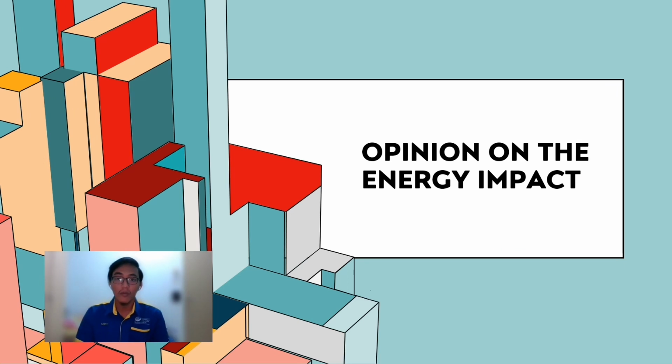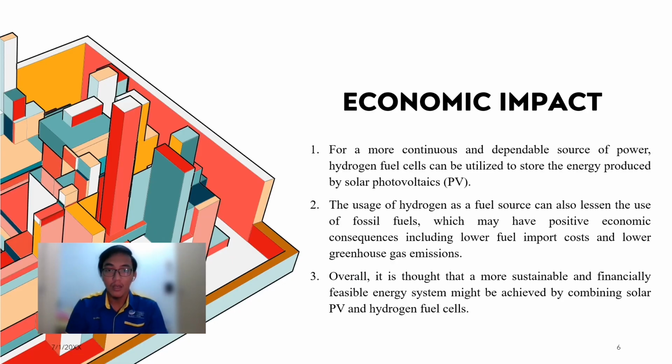Next, we move on to the next part, which is about the opinion on the energy impact to the economic, social, and environment. Okay, next, economic impact. First, for a more continuous and dependable source of power, hydrogen fuel cells can be utilized to store energy produced by solar photovoltaic (PV).